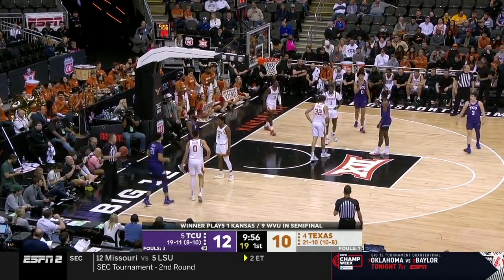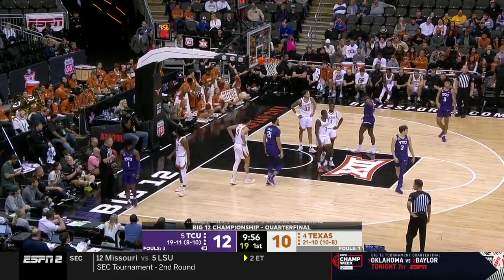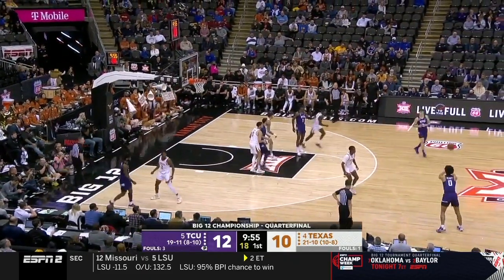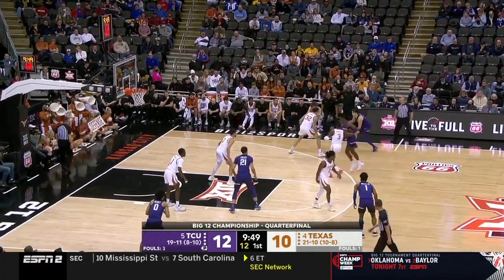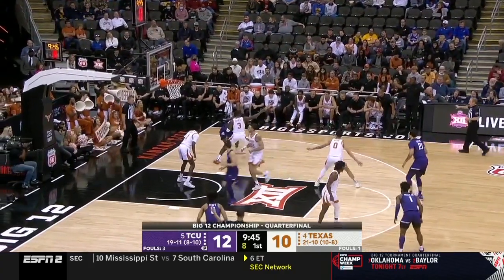TCU coming in, losers of their last two games in the regular season, but that was at Kansas and at West Virginia. You talked to Jamie Dixon about that like we did, and he said the team was almost out of gas having to play four games in about 8 days. Yeah, you could see it in the West Virginia game. There was a malaise over this TCU team, a product of that finishing schedule.